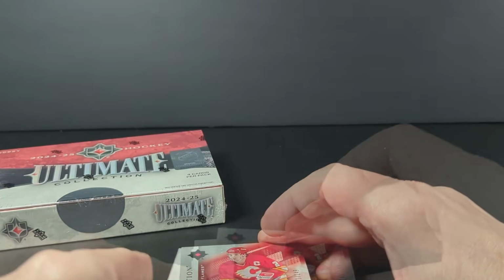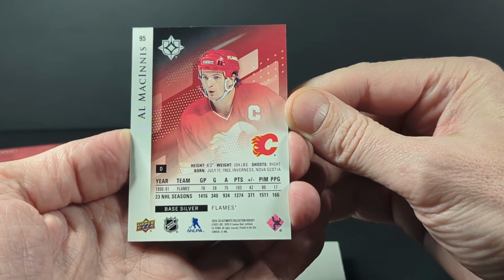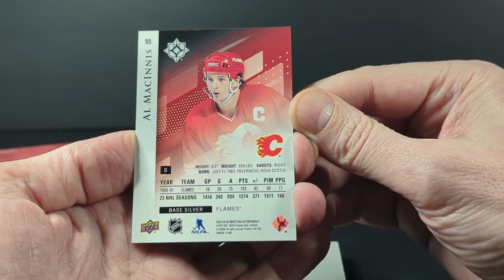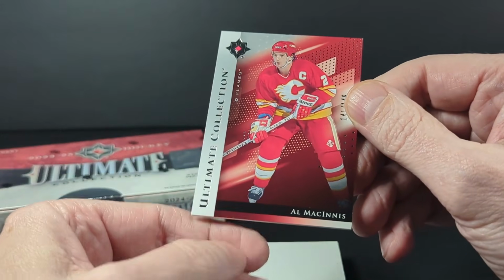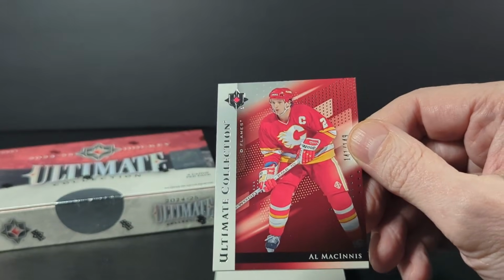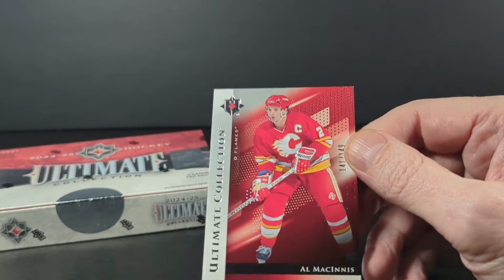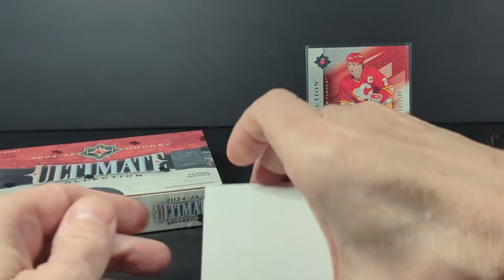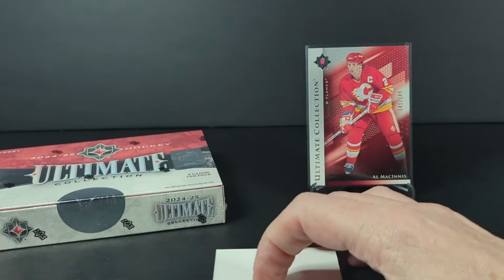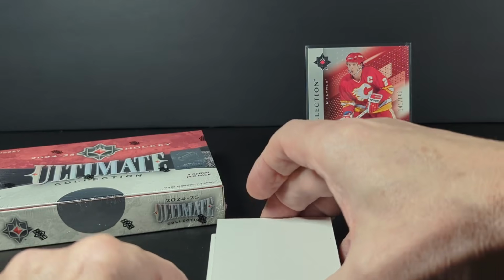Let's slip in the decoy and look at the back there, and there we go. Base silver. Only 1 year of stats. I wish they put a little bit more on the back. But there he is out of Nova Scotia, Al MacInnis. The Hall of Famer with the booming shot. Hardest shot in the league for many years was Al MacInnis. Stanley Cup champ. Should go to the very bottom. Let's just go next card up. Get another decoy ready. Looks like there's a thick one, and then maybe we'll do the bottom.